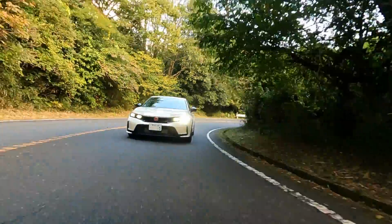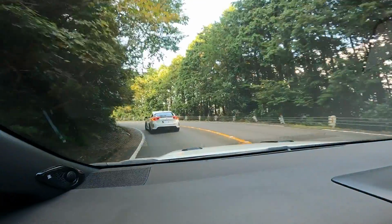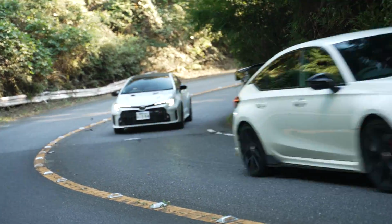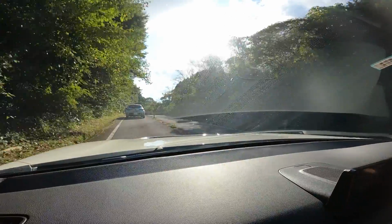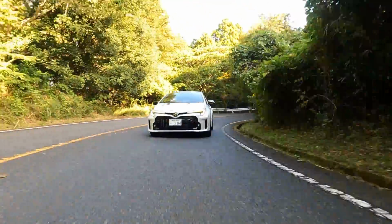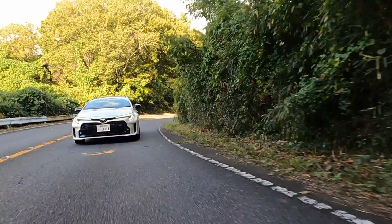Oof, bit of wheel spin there. And straight away, I'm noticing the mid corner is really stable. The entry is really strong with the turn in, but once we get to the mid corner, it's kind of wobbling around a little bit with that high roll center.